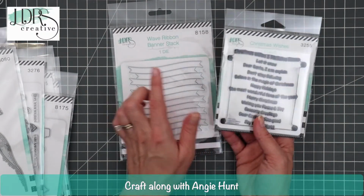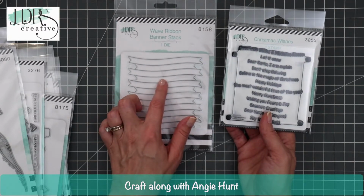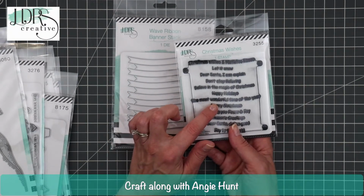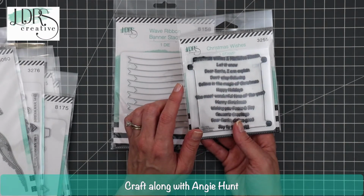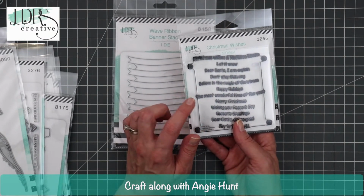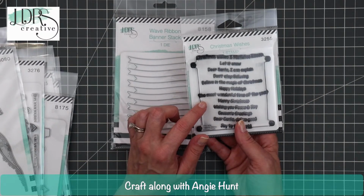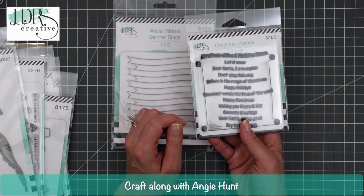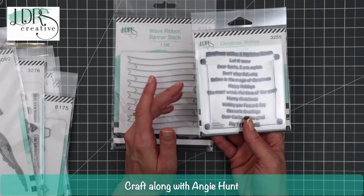The Christmas wishes coordinates with the wave ribbon banner stack die. And I love these. And we just got these back in stock. Christmas wishes was out of stock for several weeks, and this is back in stock now. We just got it in actually yesterday. So for those of you that had it on pre-order, they have shipped.